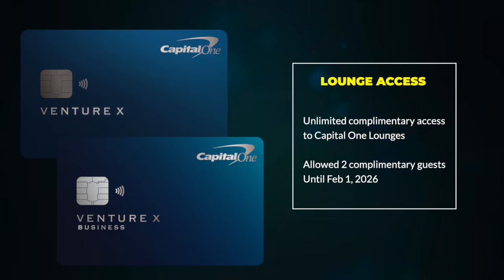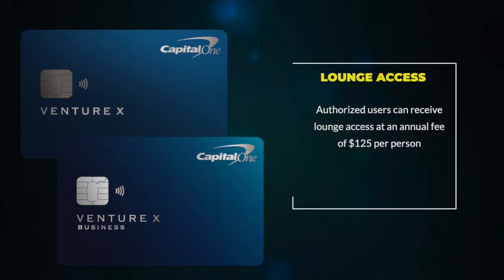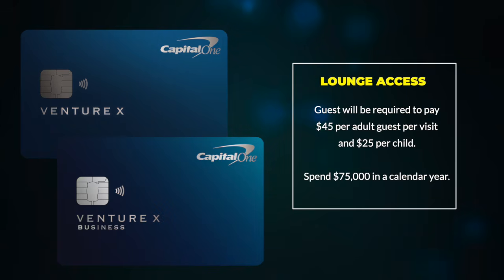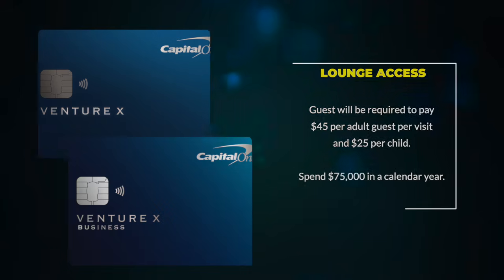But remember, effective February 1st, 2026, complimentary guest access and access for authorized users will change. Authorized users will need to pay $125 a year, and guest access will now require $45 per adult guest, $25 per child, or a $75,000 spend in a calendar year.